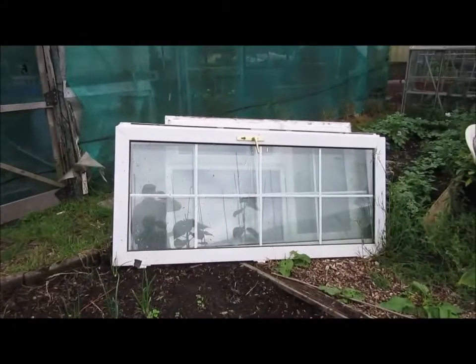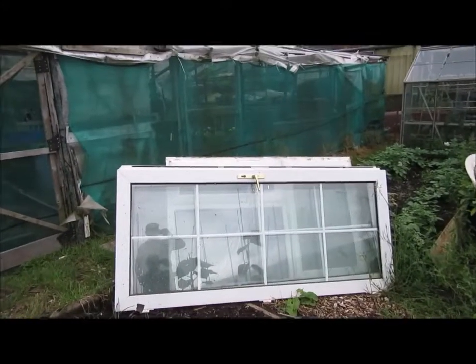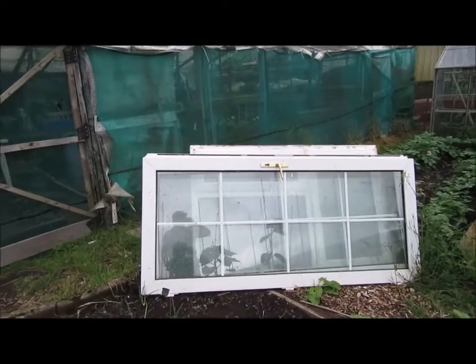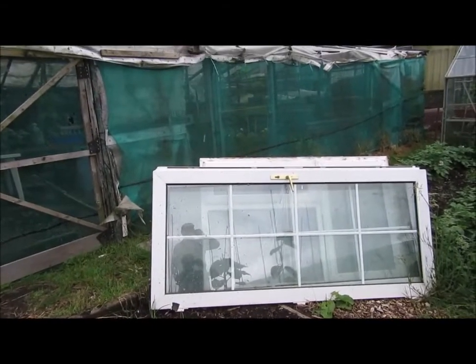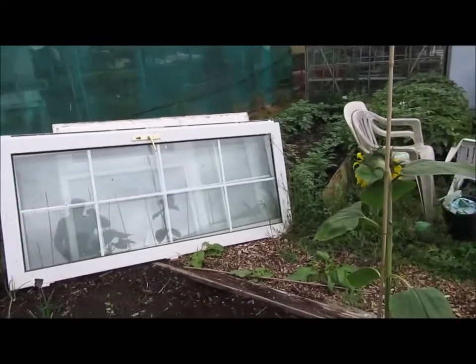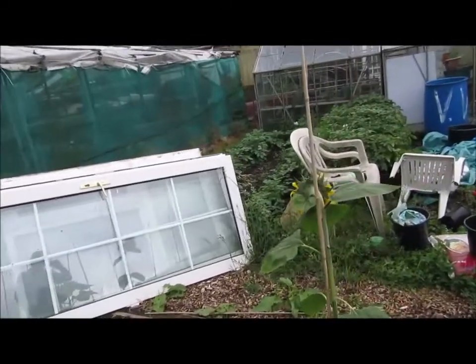I need to move these. I'm having difficulty getting in and out of my plot now. So let's see if I can gather up some strength today and get them shifted. Oh, it's going to be hard work on my own, I know, but I'll have to have a go.